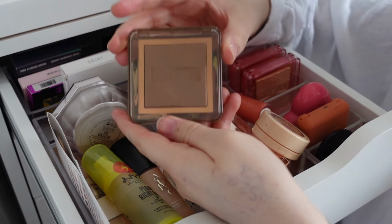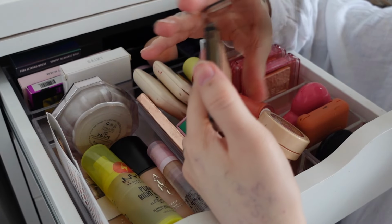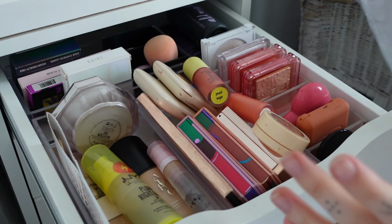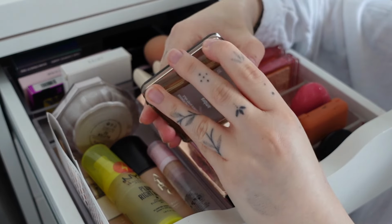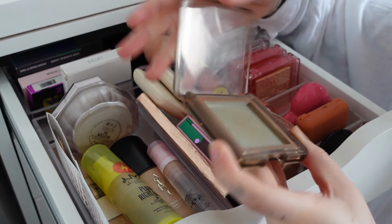I have repurchased my favourite bronzer. This is the Nabla Skin Bronzing Bronzer in Ambra. And I am so happy to have a brand new one. Look at how pretty it is. For reference, this is my old Ambra. You can even tell that it's old because look, it's so flimsy now.